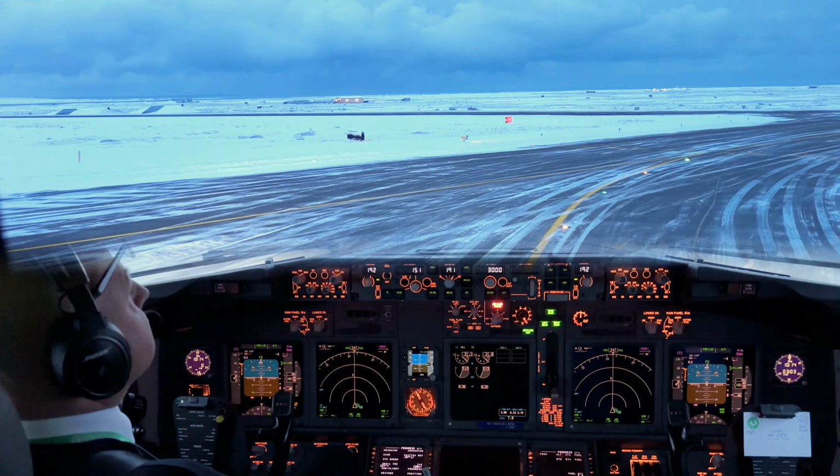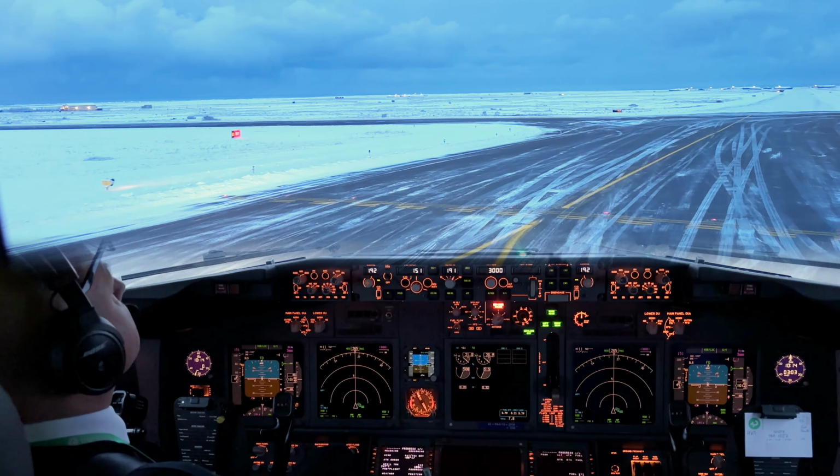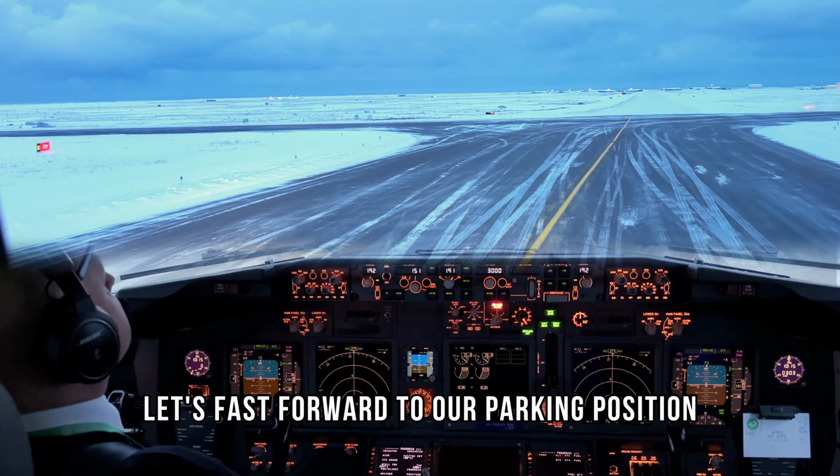The taxiways were indeed very slippery, so we taxied slowly and with caution. Let's fast forward to our parking position.